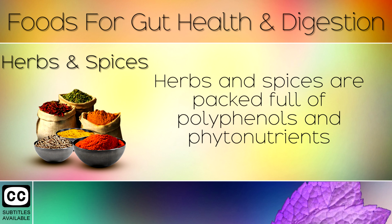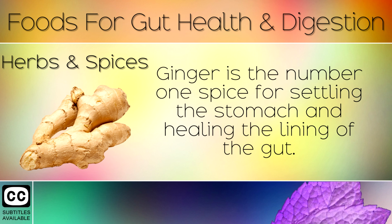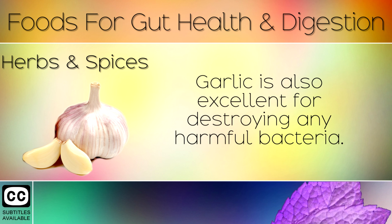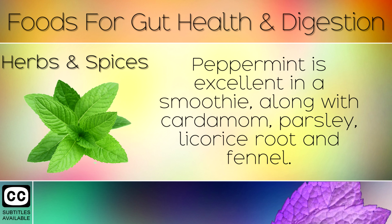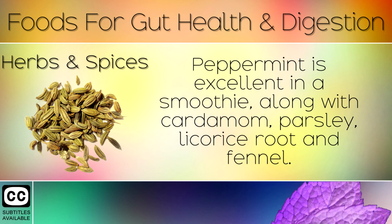7. Herbs and spices. Herbs and spices are packed full of polyphenols and phytonutrients that heal the gut lining and restore normal digestion. Ginger is the number one spice for settling the stomach and healing the lining of the gut. Garlic is also excellent for destroying any harmful bacteria. Peppermint is excellent in a smoothie along with cardamom, parsley, licorice root, and fennel.